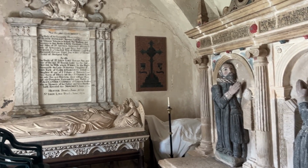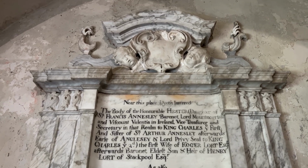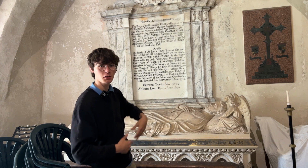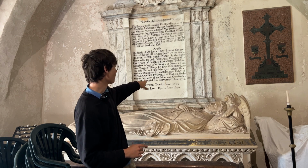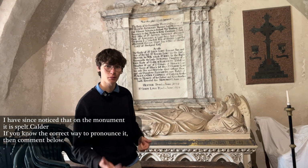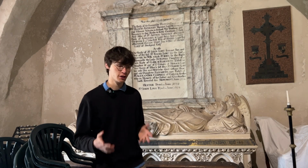And then moving through to the 18th and 19th centuries, we've got a final Lort monument here on the wall in beautiful marble in classic 18th century traditional neoclassical, Baroque-ish style. It was the Lorts that married into the Cador family, the Campbells of Cador, who were earls up in Scotland. There's Cador Castle right on the Moray Firth in the northeast of Scotland, and the Campbells, of course, being one of the most powerful and famous clans in Scottish history.